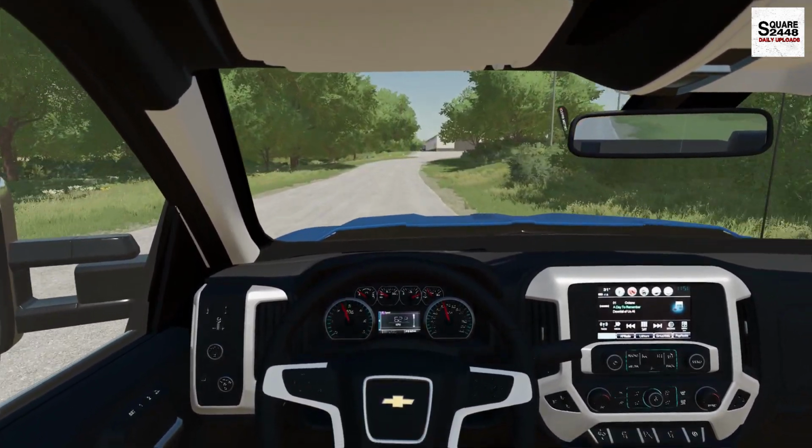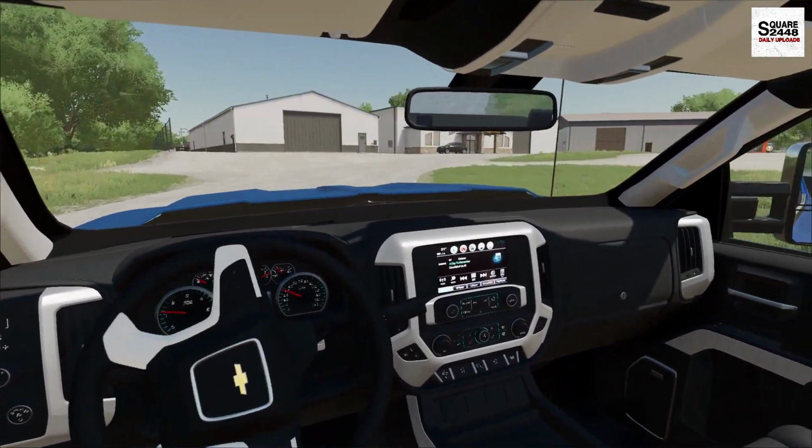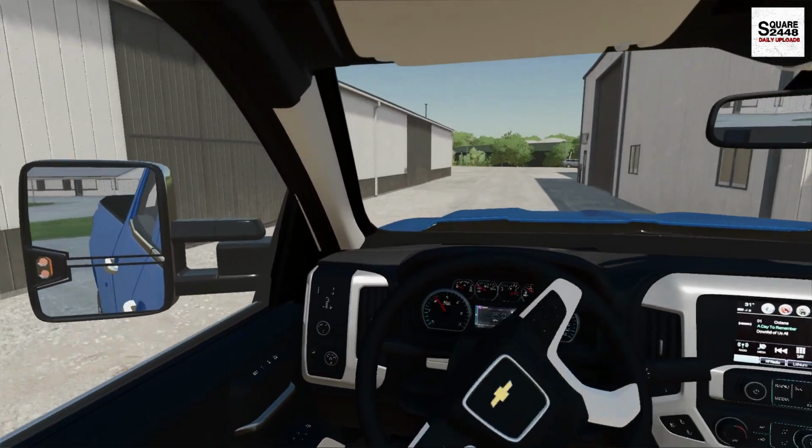It's always fun to bring the camera along as I'm driving a tow truck, just for helping out customers as they call in, needing a hand towing their trucks and different vehicles.